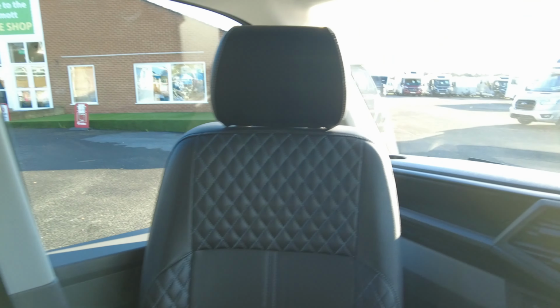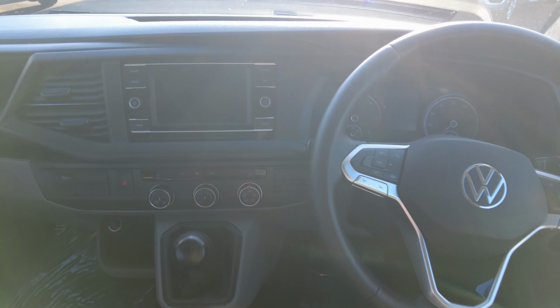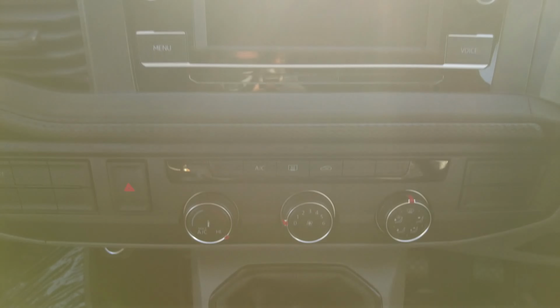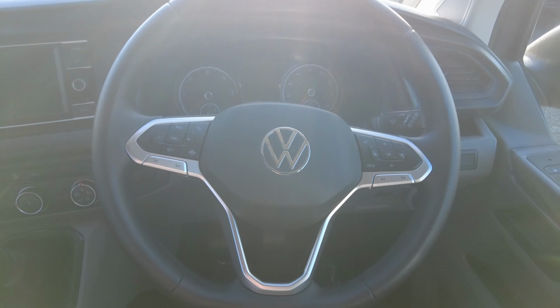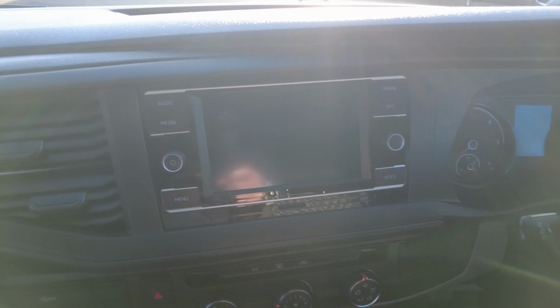Just coming into the cab, so the more van side of it. Five speed manual gearbox. It's got air conditioning in there. You've got heated rear screen, automatic stop start technology. In the center there that Wendy's showing you, it's a touch screen, and you can connect all your phone with your Bluetooth, with your apps on there as well. I believe you've got Android Auto and Apple CarPlay, so you've got all your good stuff that you can put through and play all your music through.